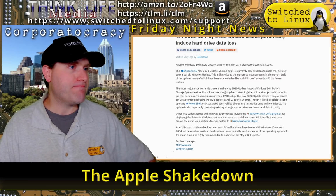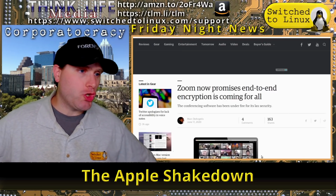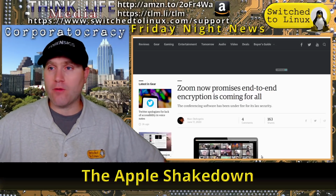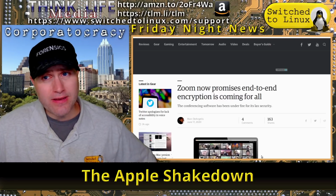All right, after enough backlash, Zoom is now promising end-to-end encryption for everybody. Remember, they first said, hey, we have end-to-end encryption, and it turns out they really didn't have end-to-end encryption.